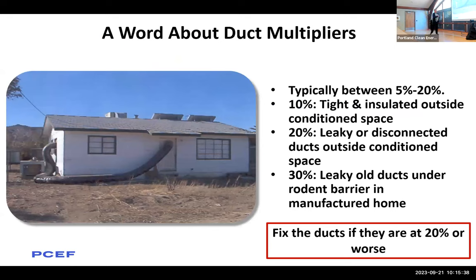It's okay. They have solar. From a thermodynamic point of view, in the middle of summer, it's better to have it in your front yard than your attic. Granted, it's not the best place to have it. But I would say if it's outside the house, 10% is about as good as you can get. 20%, it's going to be pretty leaky. And one of the things that pains me in other programs that give incentives for heat pumps is there's no requirement to even look into the ducts.